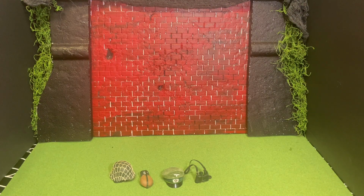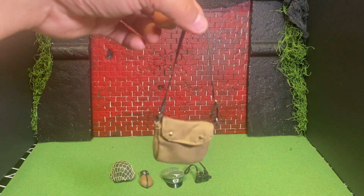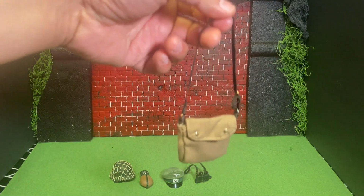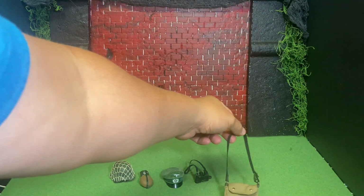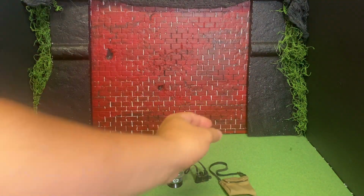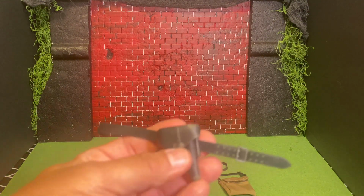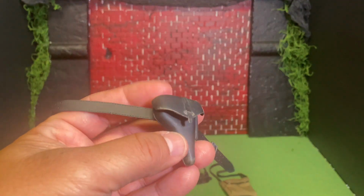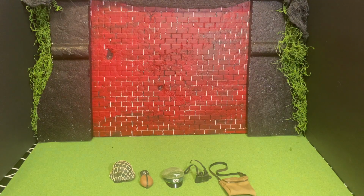And it also has a bag that you can have on the action figure. And I guess you can put the different accessories, like the map that I showed you earlier, can probably fit inside here. Also, the figure comes with a belt and a holster with an actual, we'll pull it out here.